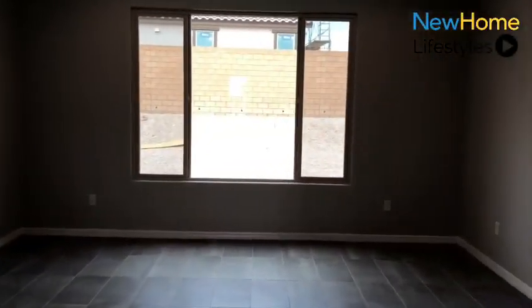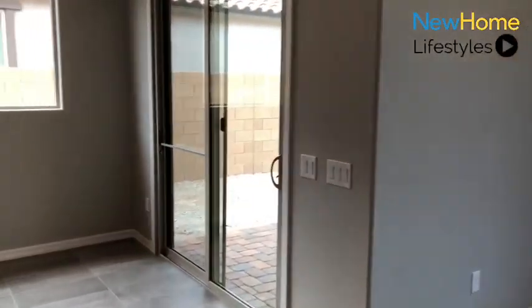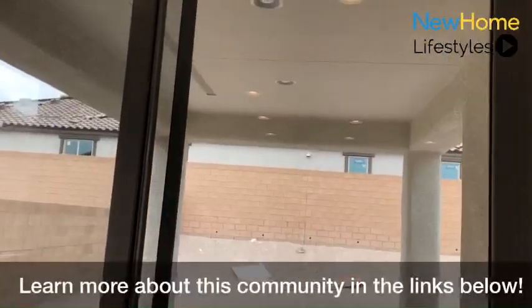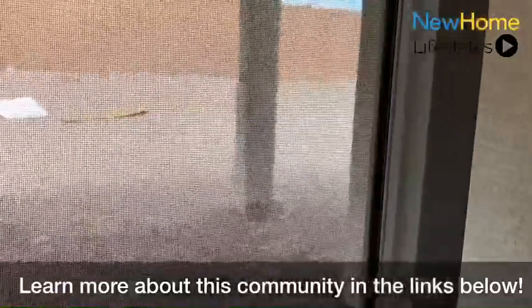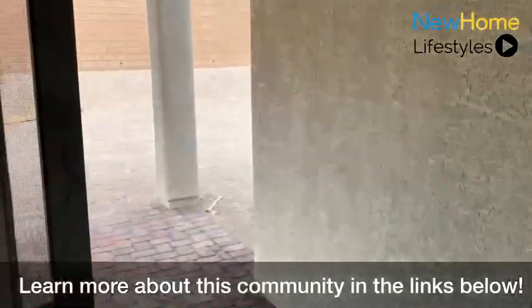Another look at the great room kitchen area, and as we head to the backyard, you'll see a covered patio with pavers. Perfect for outdoor living. Backyard is ready to be installed with the landscaping of your choice after you move in.